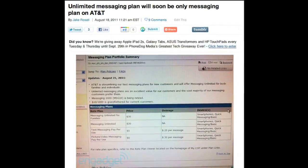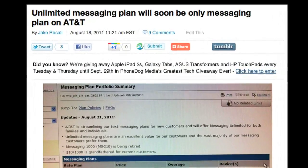Now, speaking of AT&T, we have some not so great information about them. Starting today, Sunday, August 21st, the $10 for 1,000 text messages plan is no more. For people subscribing to AT&T after August 21st, your only messaging options are unlimited individual plan for $20 a month, unlimited family plan for $30 a month, or you can pay 20 cents a text message or 30 cents an MMS, which adds up to some exorbitant amount of money.